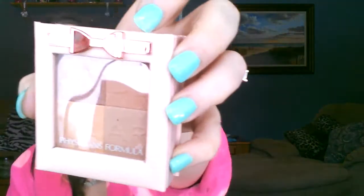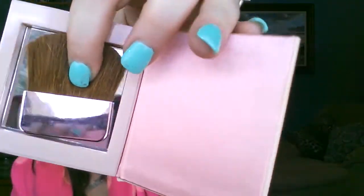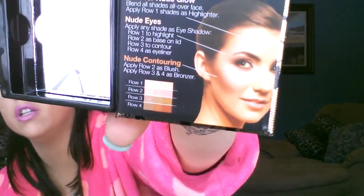And then this is also another one of my favorite contours, and their packaging is so on point. You open the back and there's a rose gold bow, and there's a mirror in these ones. I love the fact that there's a mirror in these because you can just go right ahead and do what you gotta do. And then the last Physicians Formula product I have to show you is a natural nude palette. When you open the back, you have your brush obviously, and then it gives you some little tutorials you can do, and then there's a mirror. This one did come with an eyeshadow brush, which is really handy.